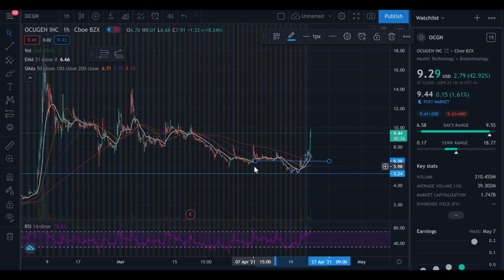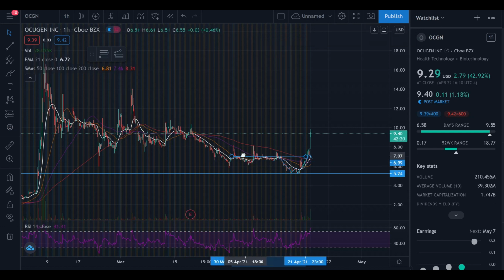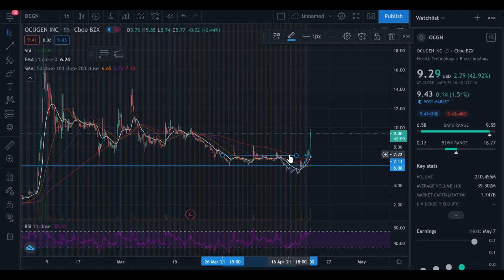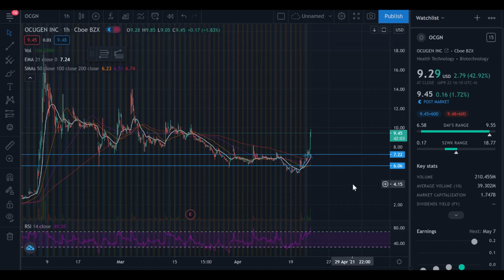If you look at this on a larger time frame, you can see that we have been traveling through this channel here. I'll just make it a bit more clear. Between these 2 points here, $6 and $7.22, we were traveling through that. Now we did have a double bottom here, and we broke through that channel straight up to $9.48.